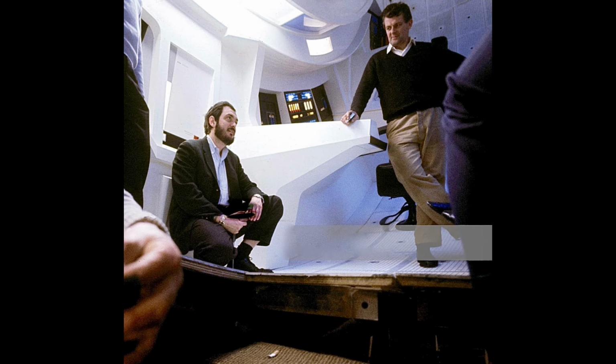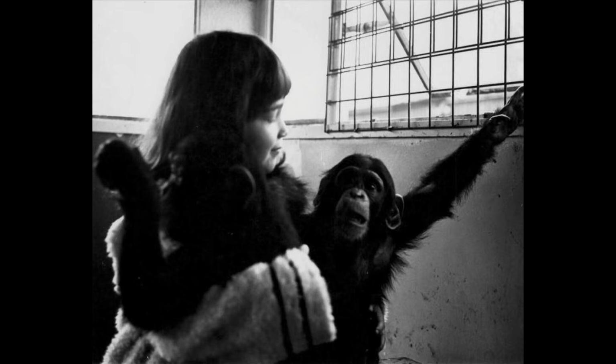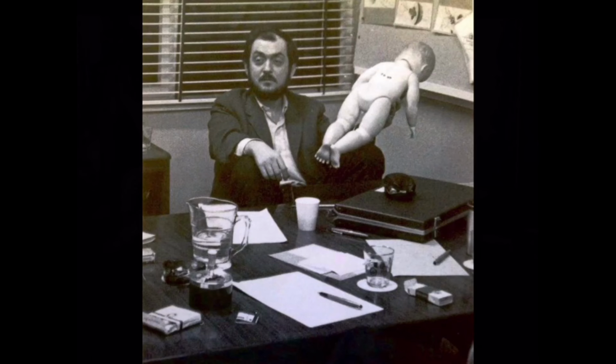Stanley's daughter Vivian with a chimp from the set of 2001. This is one of the two infant chimpanzees that were used in the film. All the other apes were, of course, actors.